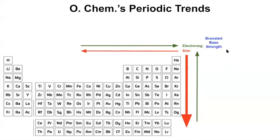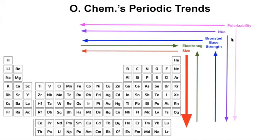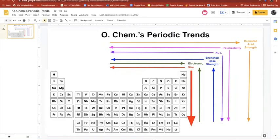And then there's Bronsted base strength. That's something we just learned about. Bronsted means the base is a proton acceptor. I'm going to go through these last ones really quick. Nucleophilicity we'll talk about later. Polarizability later. Bronsted acid, okay, skip that for now. The main thing I want you to know, which you probably already knew, is that fluorine is the most electronegative atom.